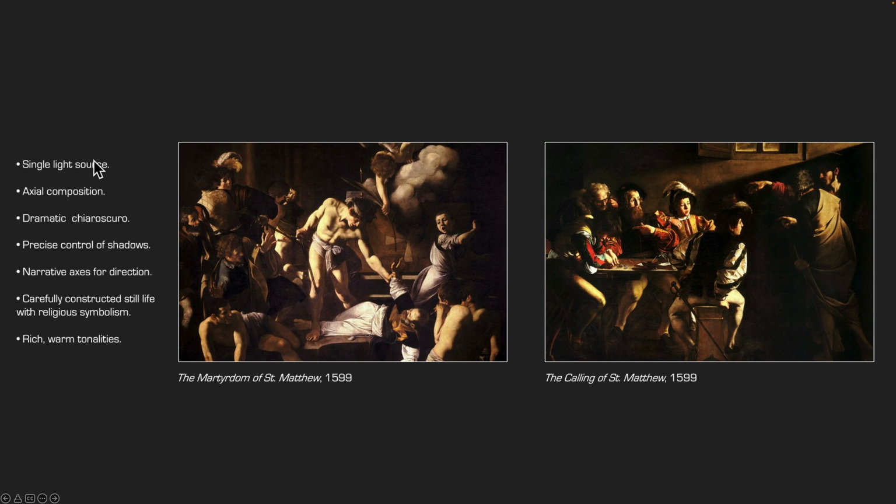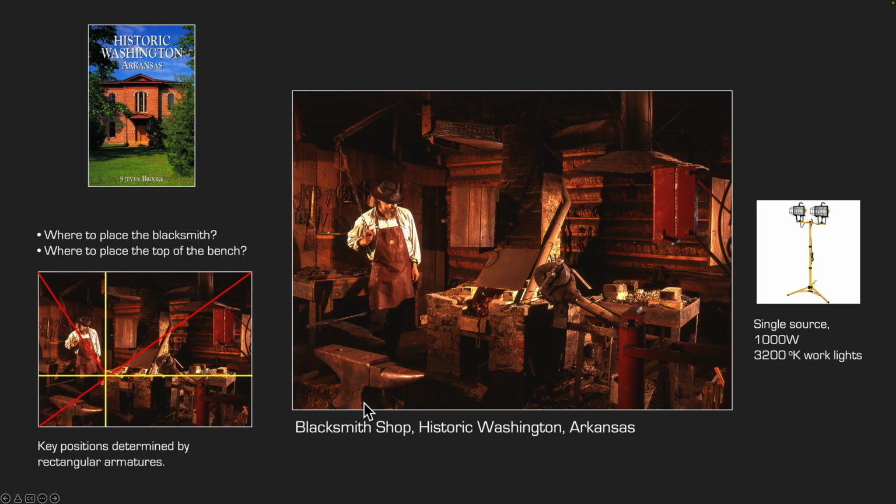Here again, these are the items I'd like you to think about, and you can see all of these at play in the Martyrdom of St. Matthew and here in the Calling of St. Matthew. His single light source, control of shadows, and again, you have to look back for it, but in the midst of all this activity, he still has an axial composition set up back here and over here and over here. So how did this inform my own work?